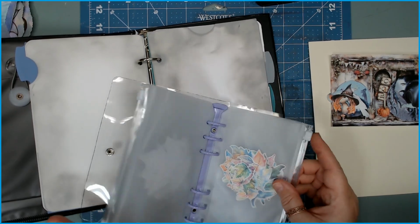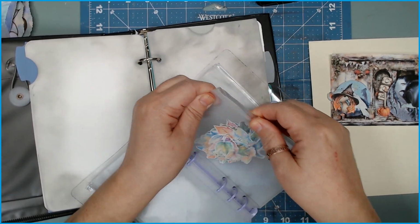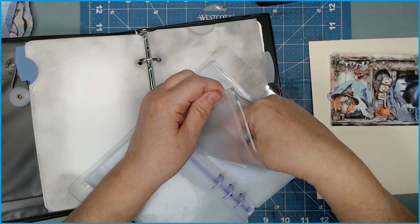Okay, so here is a bunch of leaves I took out for this very project.